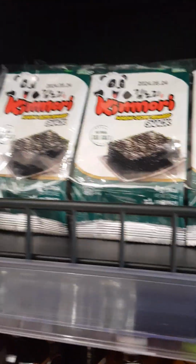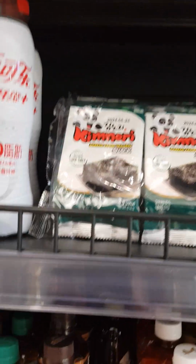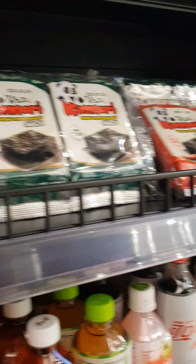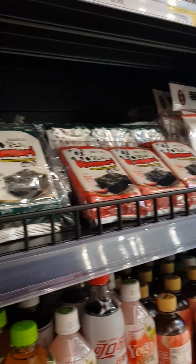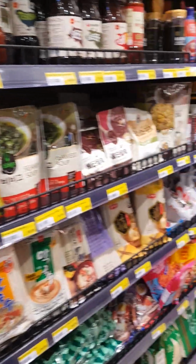Seaweed here is very popular. I love seaweed. And there's no particular brand that I choose to eat. I just like any seaweed, as long as it's Korean or Japanese seaweed and not the Chinese seaweed, I'm happy with eating it. I actually don't like eating a lot of Chinese made or made in China products because I don't know what's in them.